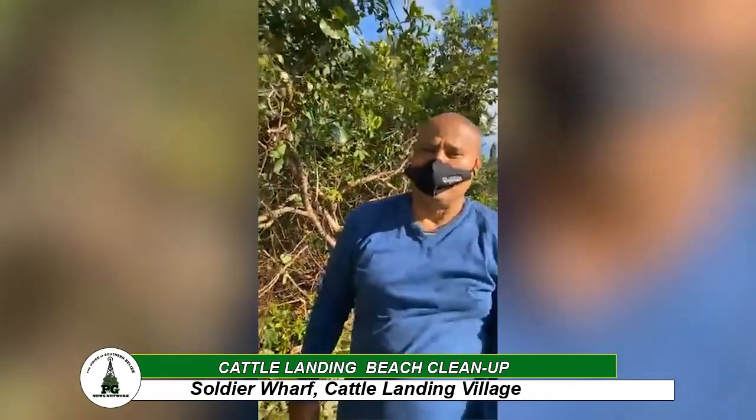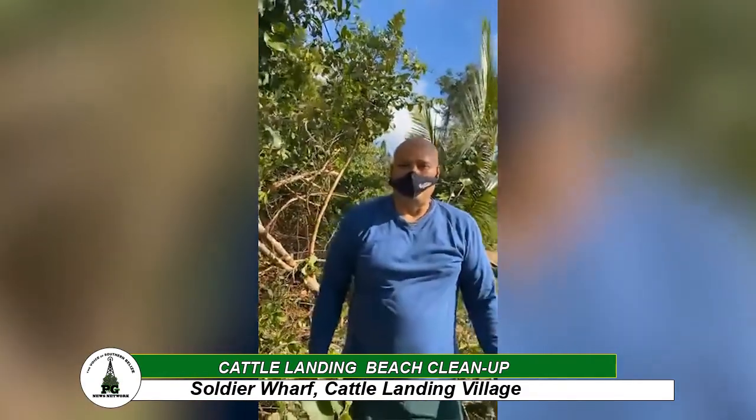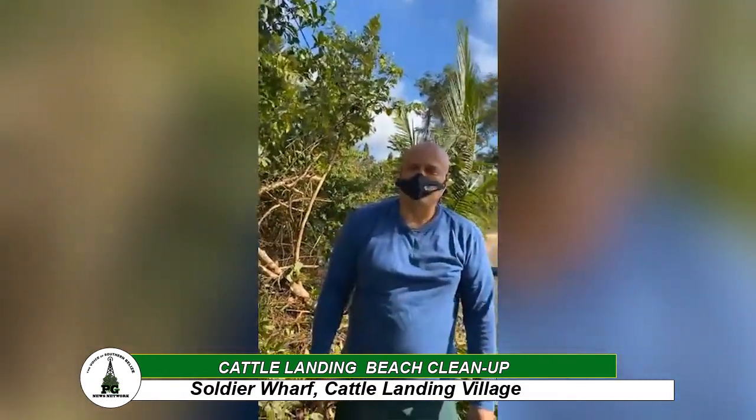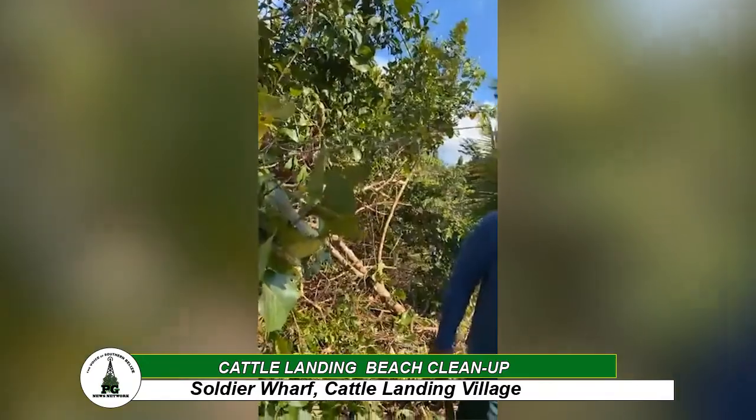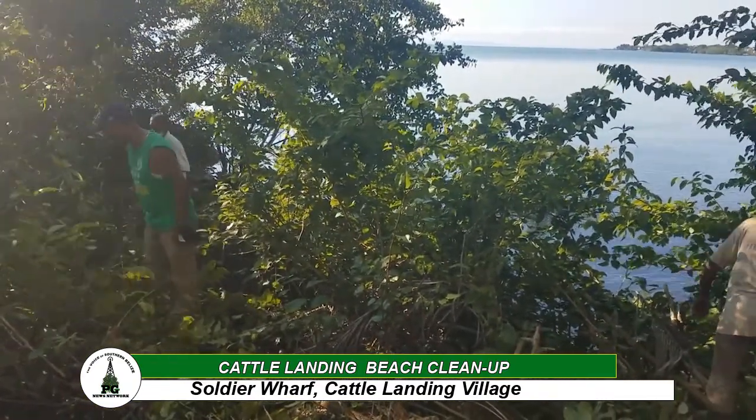So the restoration of this port could bring good progress to Punta Gorda, because right now there's no real launch and recovery place for the BDF boats, the patrol to the Sarstoon, and the Coast Guard. That's my recommendation.